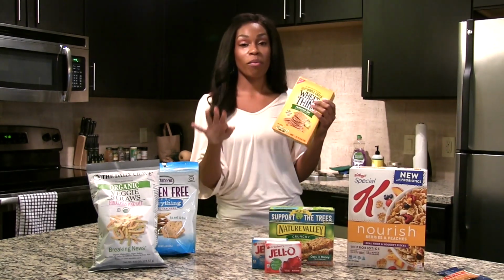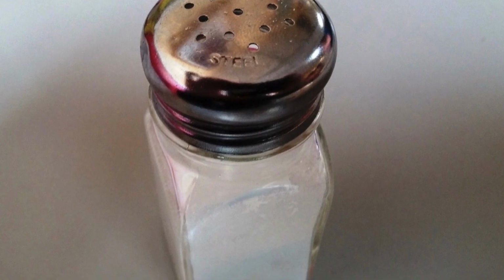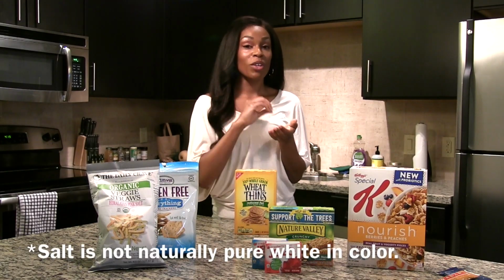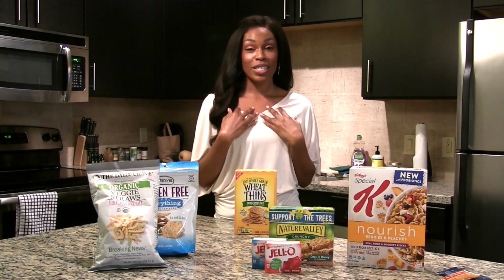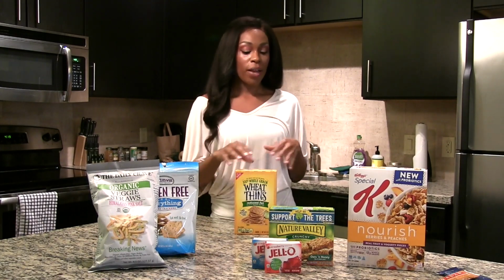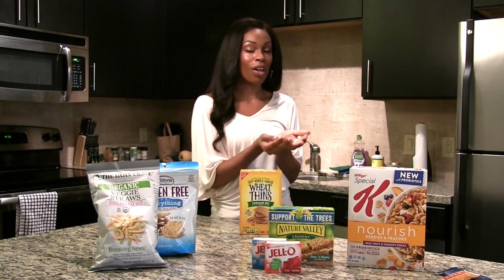So let's talk about salt for a minute. A lot of the items that I mentioned today do contain salt, and when I say salt, I'm talking about regular table salt. The problem with regular table salt is that it is a processed food. It is white, it is refined, and it's just the sodium chloride. Our bodies do need sodium, but likely you'll get the sodium that you need from any fruits and vegetables that you will be eating. But regular table salt is devoid of the natural minerals that come in the complete food of salt.